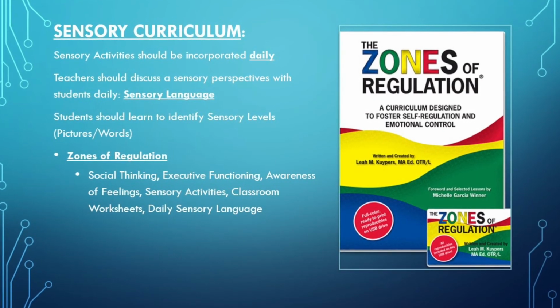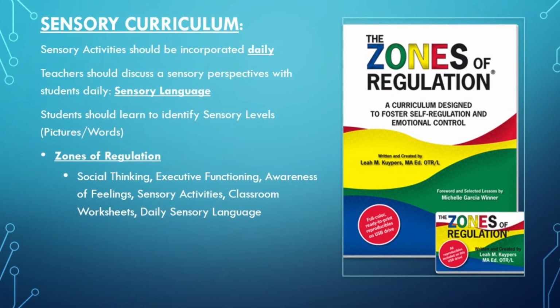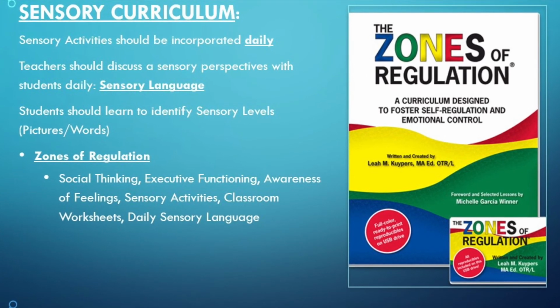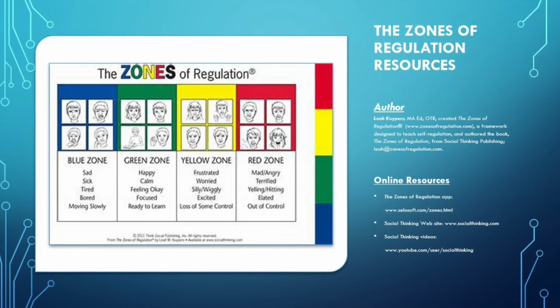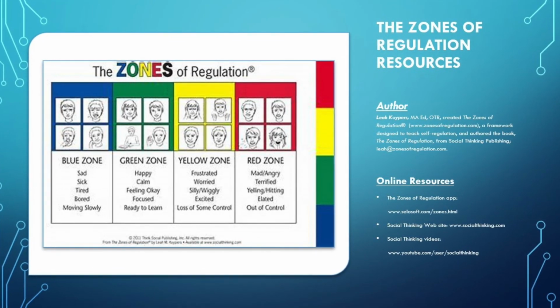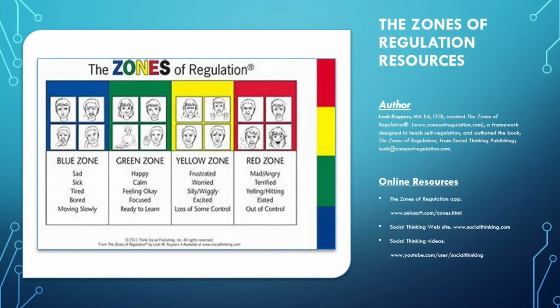The sensory curriculum that was chosen for this Alive project includes the zones of regulation. These activities should be incorporated daily by providing a sensory language that allows the child to identify if they are in the green zone, which is calming, the yellow zone, which is starting to get frustrated, or the red zone, which is angry. There is also a blue zone for kids who feel tired or depressed.